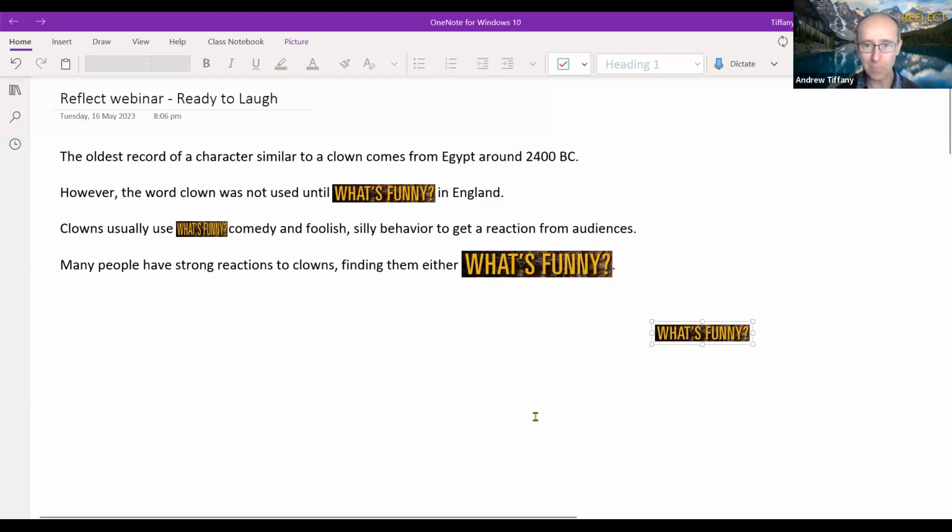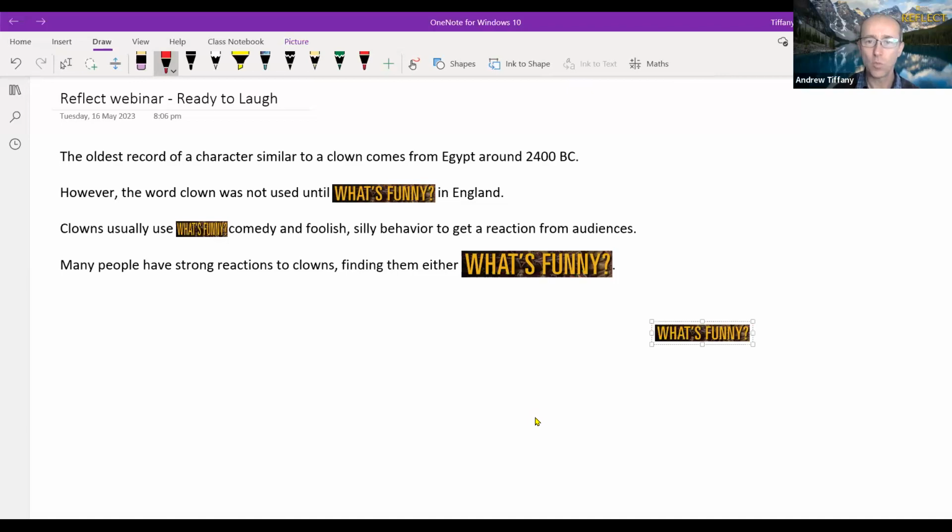Wow, that's a long time ago, right? So almost 4,500 years ago, some of the first recorded ideas of clowns. That's a little bit surprising. But then again, why is that not surprising? Why would you not be surprised that the idea of a clown is such an old idea? Why do you think that might be the case? Any thoughts? So why did we have clowns so long ago?